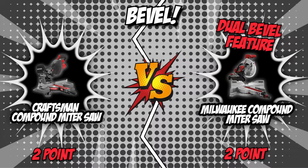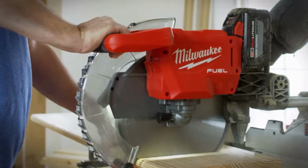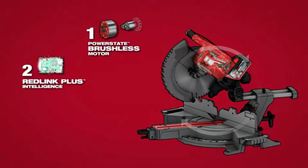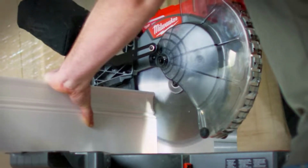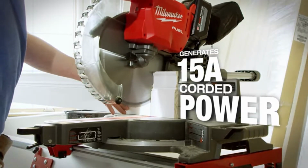The fifth category that these two brands will be going toe-to-toe with would be their accuracy. The saw's accuracy can be determined using their angle stops or detents that can be found in different positions on the miter saw. Each stop must have a 45-degree cutting range. Some angle stops are given at regular intervals, allowing you to add or subtract an angle from your cut. Aside from that, there are also saws that feature built-in LED lights for maximum accuracy while you operate.